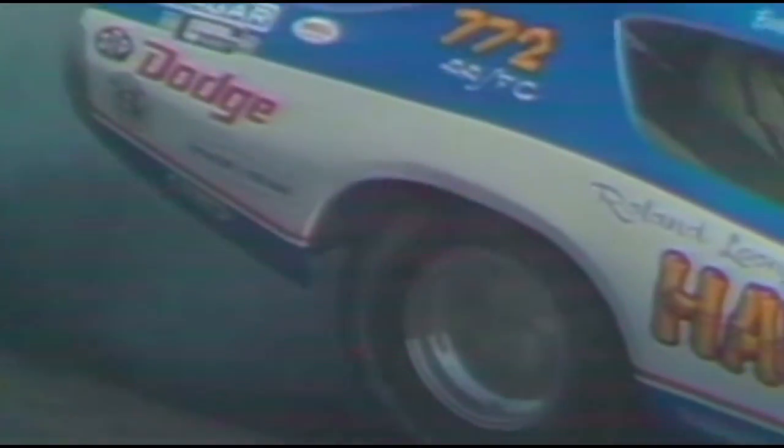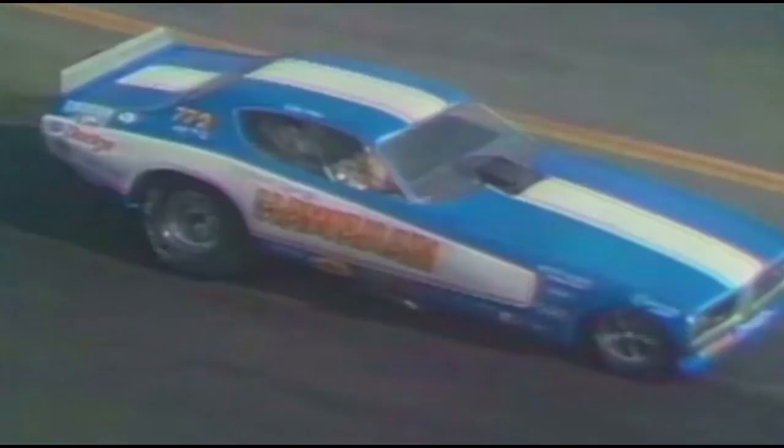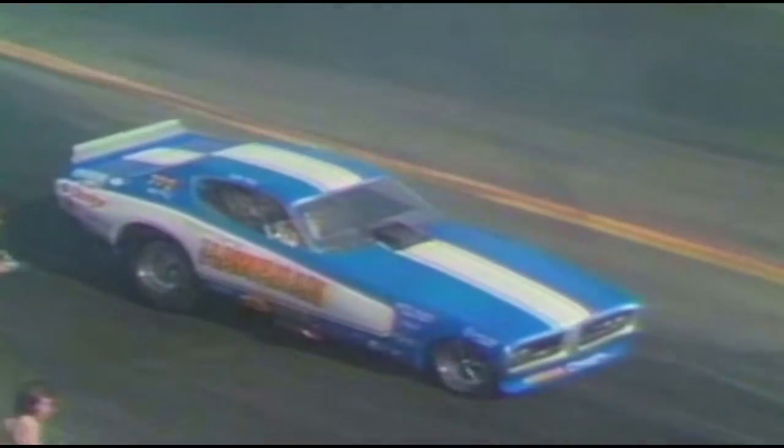I can't compete with that burnout, Steve. You know, the burnouts really have added an awful lot to the show, as well as helping me elapse time. Generally, at most drag strips around the country, the funny cars will go up to the starting line and do burnouts from the starting line, sometimes almost a full quarter mile and all the way back up again. Obviously, there's not time for that at a big meet here like the Winter Nationals.